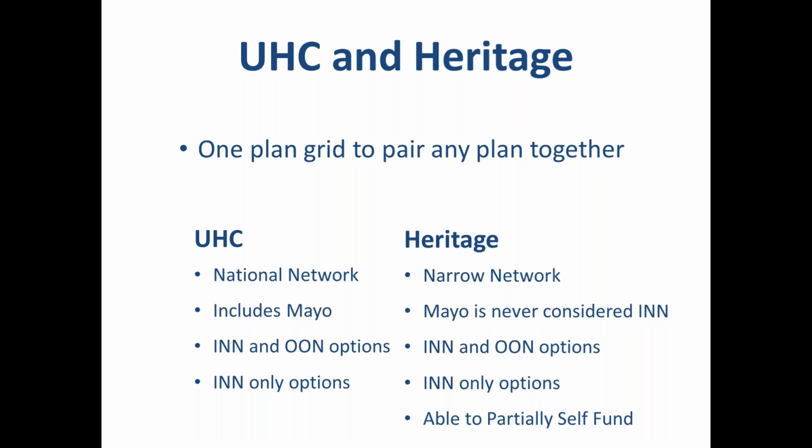So the latest for 1/1 is that you are able to now pair UHC and Heritage plans together. So hopefully you've seen the plan grid for 1/1, and you're going to notice that it's just one plan grid. Starting at page 3 would be the Heritage plans, and then the first couple of pages are the UHC plans. Since they're all on the same grid, you are able to pair any plan with another plan that's on that grid.